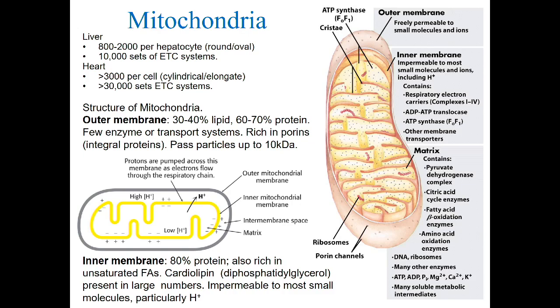Mitochondria. I want you to look at those first two headings. Your liver has about 800 to 2,000 in each cell. They are generally round. They can change shape, sometimes oval shape. They move around the cell. They're not stationary. Motor proteins move them around. They have 10,000 sets of ETC.